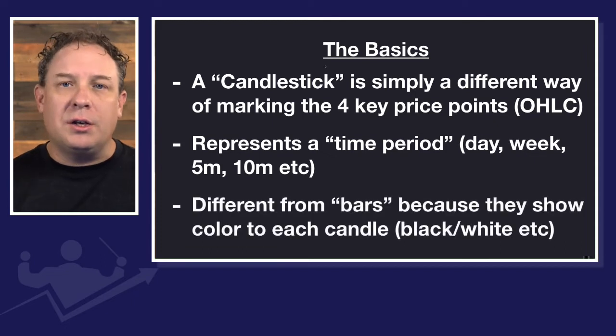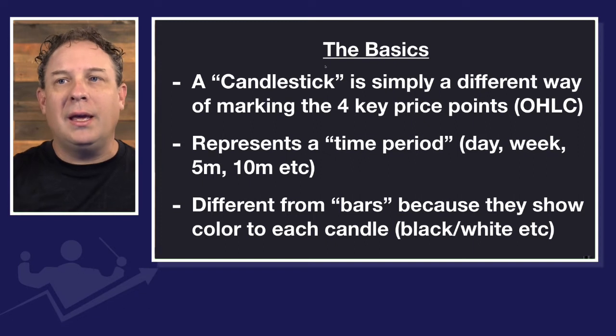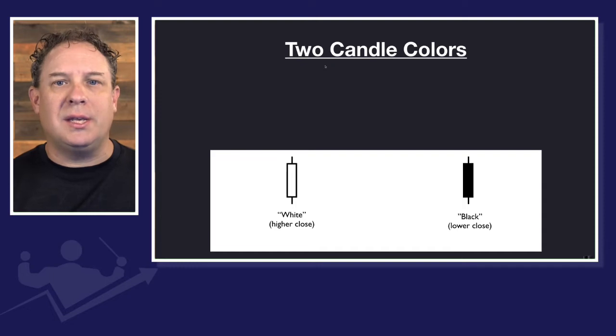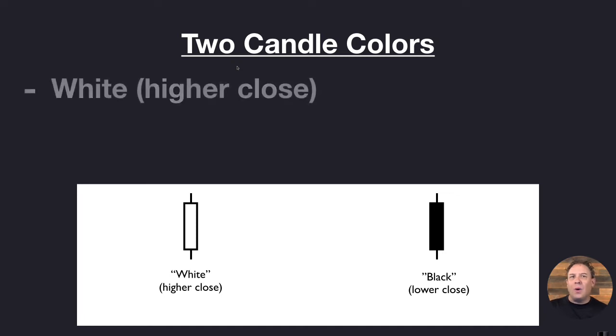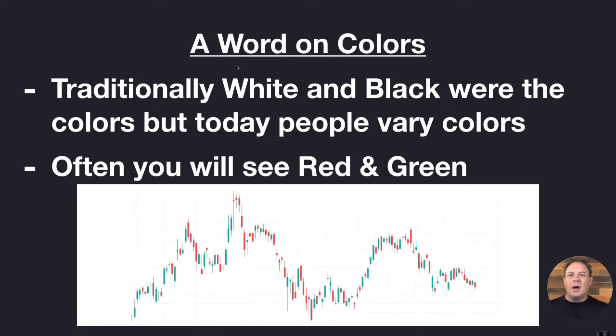Now, it's different than your typical bar chart because it shows color for each candle. And historically, those colors have been black and white. Those are the normal colors that we see for candlesticks. Let me take this full screen so you can see this a little bit better here. Just your white candle and your black candle. The white candle represents a higher close and the black candle represents a lower close than open. If you've never seen these before, that's what it's going to look like there. Now, before I go too far, let me just kind of say a word on colors.